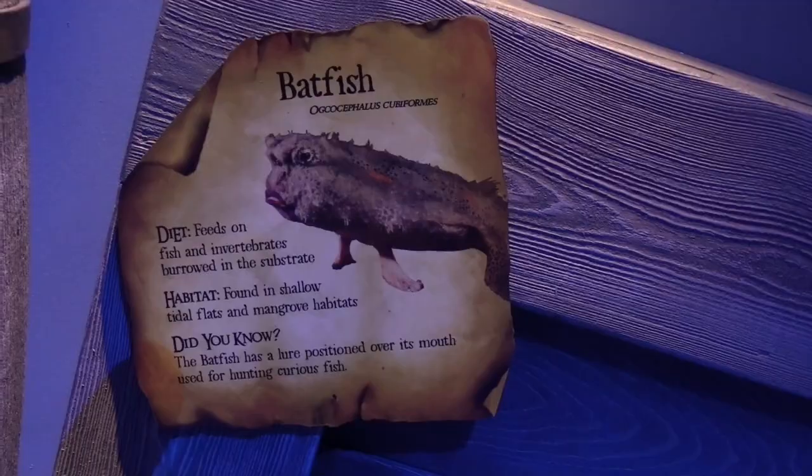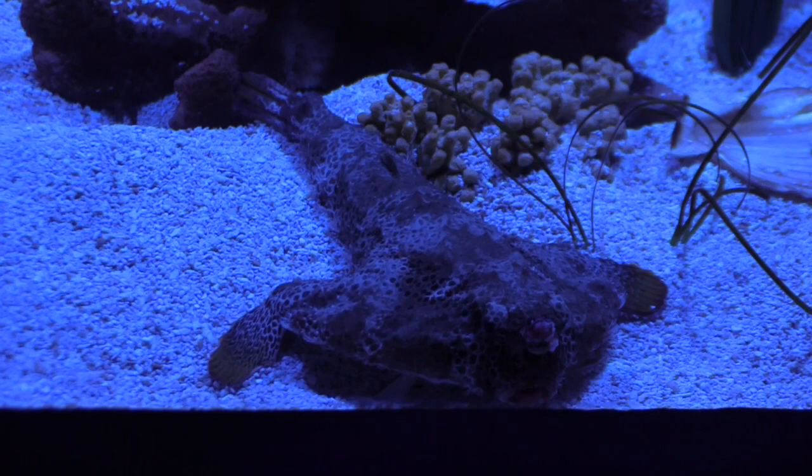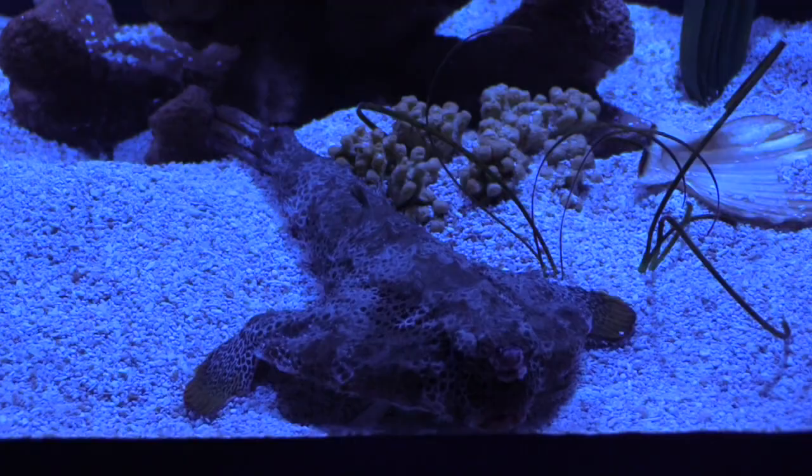Got some bat fish. In case you're wondering if Batman had a fish tank, well, this is most likely the type of fish he'd have. The joke, of course. Stupid one, but, you know, couldn't resist.